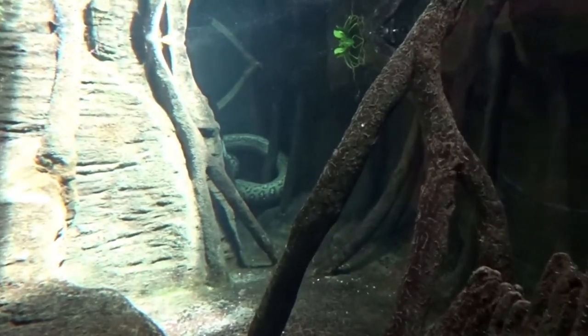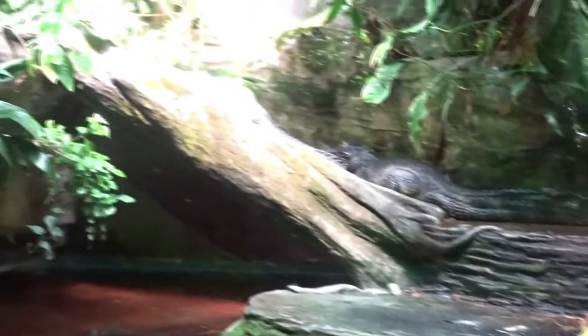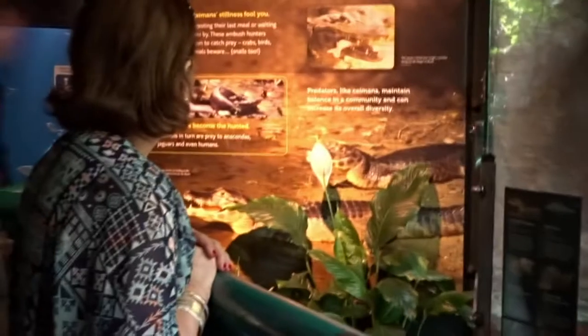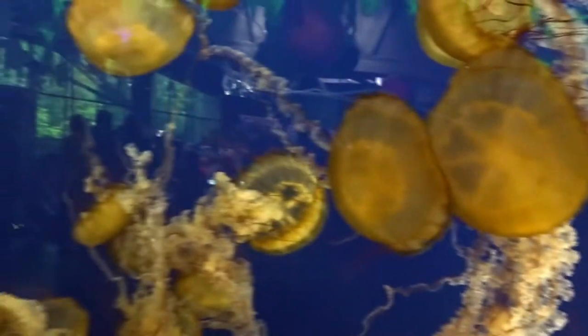Look at this anaconda though. I think it's a real alligator. As all the fish you're looking at can actually be found in this body of water. Show us.